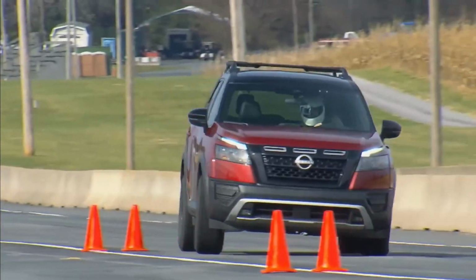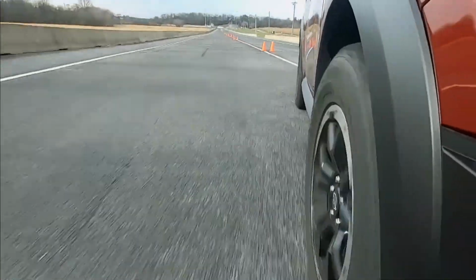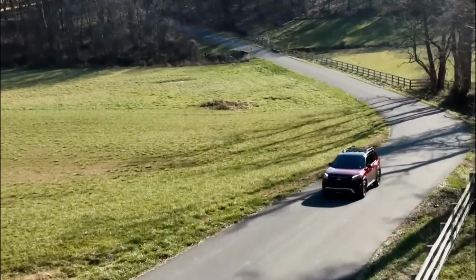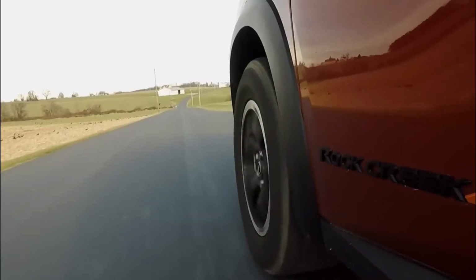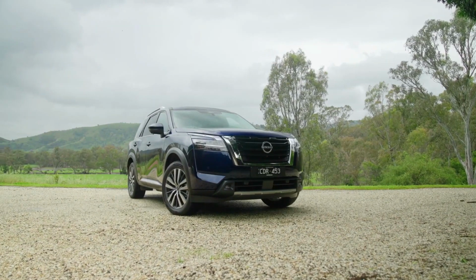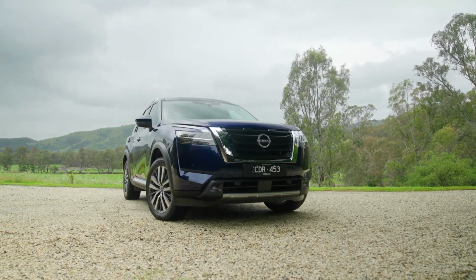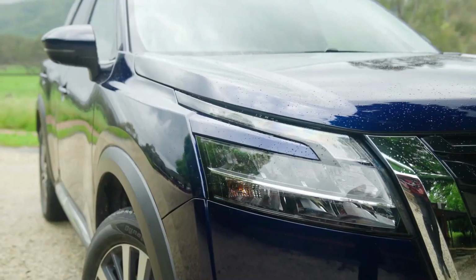The only change under the hood is that the old CVT has been removed, giving way to a more refined 9-speed torque converter automatic transmission. It has a shift-by-wire system, which gives it a smoother and more decisive gear shift. In addition, it's also available with both front-wheel drive and all-wheel drive, depending on which variant you go for.